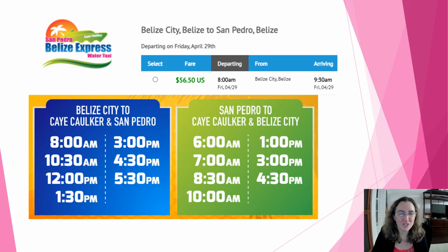So next I want to show what you can do if you want to take the water taxi. So I use the Belize Express water taxi quite a bit, and I put the schedule in for you here. A lot of people actually coming to the island like to do one way on the puddle jumper, the other way on the water taxi, just to see what they like better. In terms of the water taxi, the price online shows $56.50 US dollars. And if you are taking the water taxi from the international airport, you need to take a taxi. So you can just ask the taxi driver to take you there. And in San Pedro, the station is in Central Park.